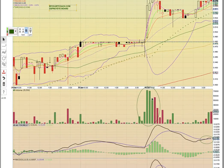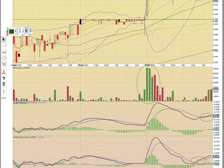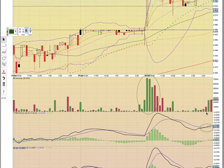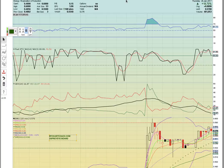Notice there was some really big volume at the open today. So notice that this is a very thinly traded stock, like I said. And look at the bullish crossovers down here on MACD. They are signaling that it could possibly be heating back up.